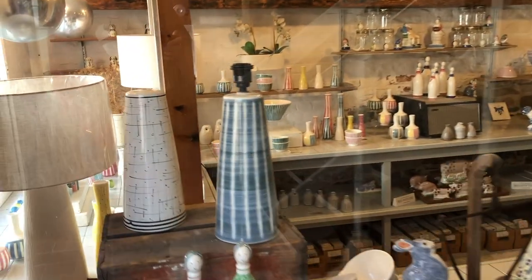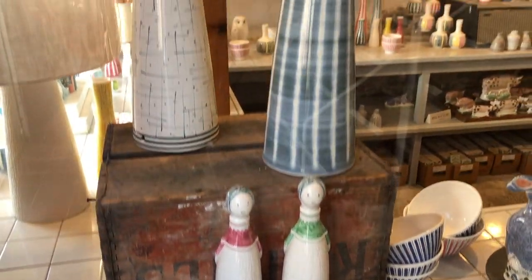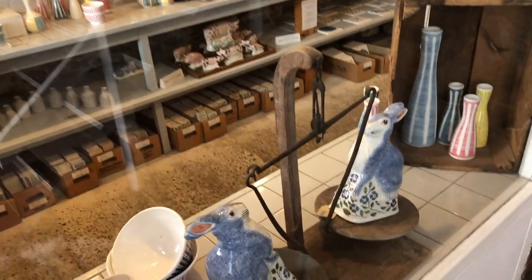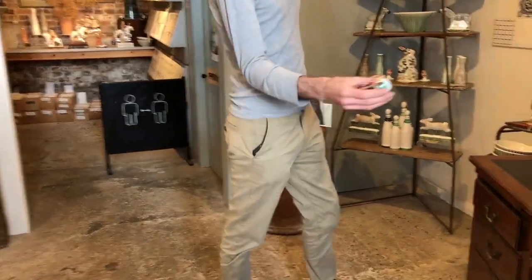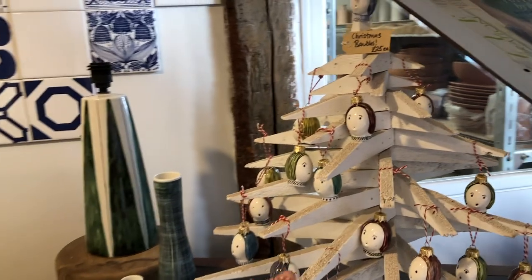Oh, look at these. Wow. Oh, these are Christmas lamps. Decorations here. Gorgeous. Come look at these bunnies. Oh, I love these vases too. Oh, I'm in pottery heaven. Yeah, you like these. Christmas tree. Oh, I might just have to, you know.